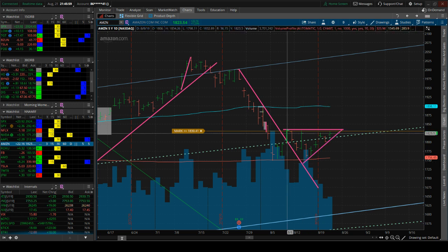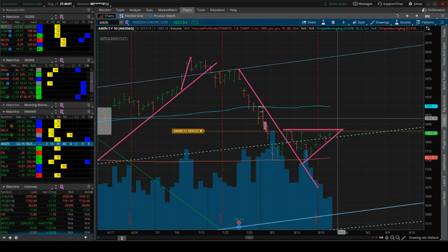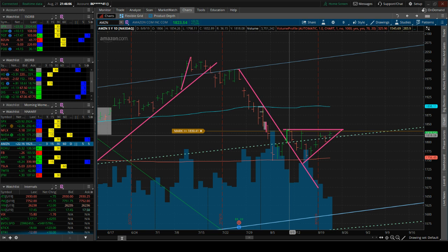So basically 1834.26, so basically 1835. If it can push over that, we might see a little bit of a pop, but just be careful with this ascending triangle right here, because a lot of times we see undershoots of it right before it continues to work. So that's very interesting, the way it's forming this trend line break. So just keep an eye on that.